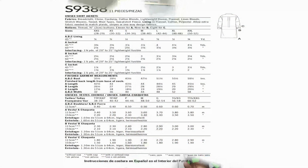The fabric options is basically any type of fabric of your choosing, preferably woven fabric, like your broadcloth, your Ankara print, your cotton fabric, your linen fabric, your denim, flannel, you name it. Any type of woven fabric would work for this pattern, Simplicity 9388.